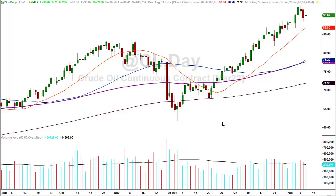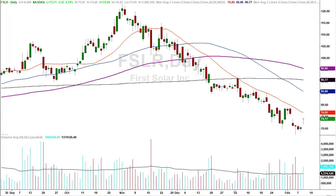It could spike up at any point in time. Get below $84, and I think that's the other side. I think that's where it turns bearish.